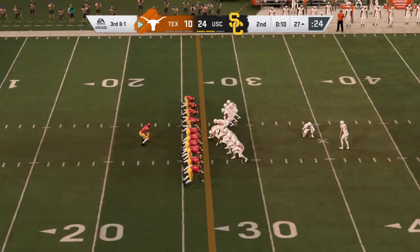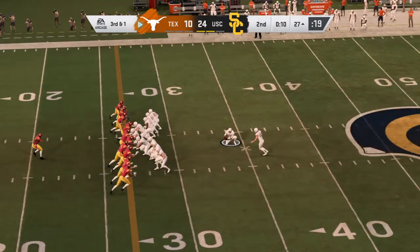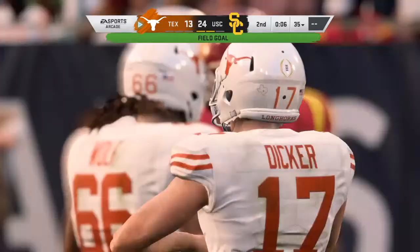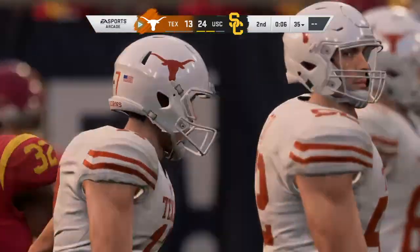So on 3rd down, the field goal unit will come out as they'll try to get 3 before half. This from 44 yards away. And his kick here is good. And high fives for that one as that drive ends in 3.